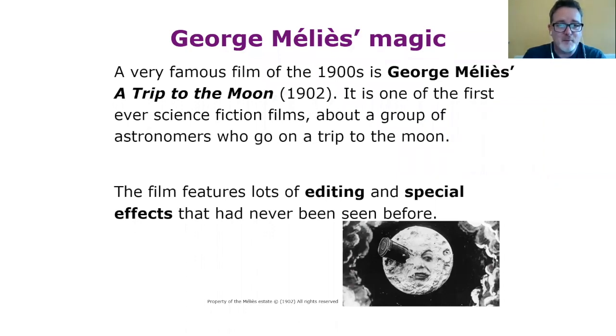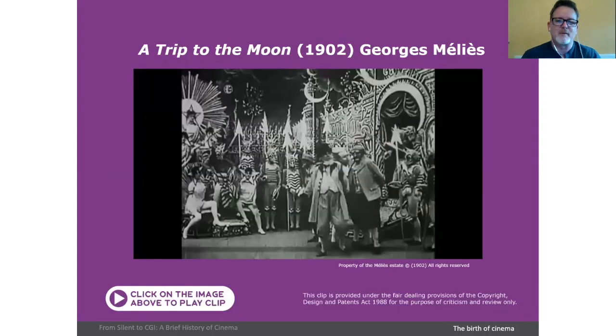Now, a very famous film of the 1900s is George Méliès' A Trip to the Moon. It's one of the first ever science fiction films, and it's about a group of astronomers who go on a trip to the moon. The film features loads of editing and special effects, and that had never been seen before. I'm going to show you a little clip from the film now, and I want you to see if you can find those editing points within this little clip.